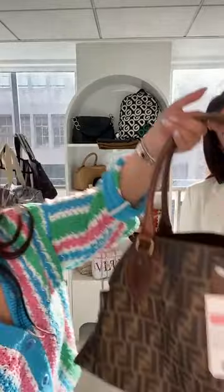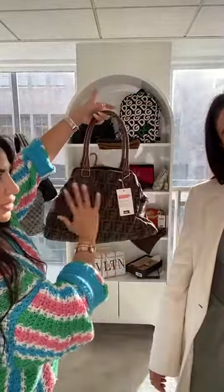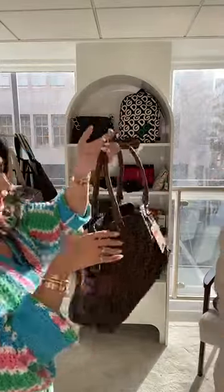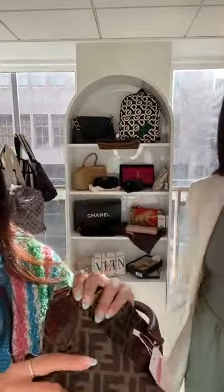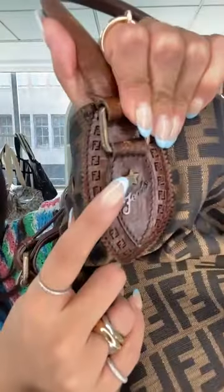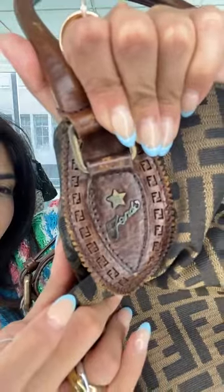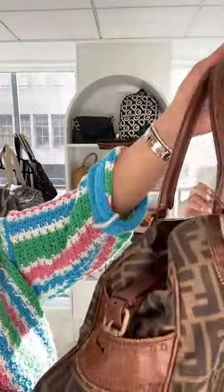And the very cool thing about this one is that on side to side, you are actually able to close it up as well. So it completely changes the shape of the bag. Again, it makes it into a little bit more of a bucket shape. Bucket shape, yeah. And also, I would like to point out that it does have the Fendi embossed logo over here with a cute little star. I think it gives it a really nice touch. So this one is really cool.